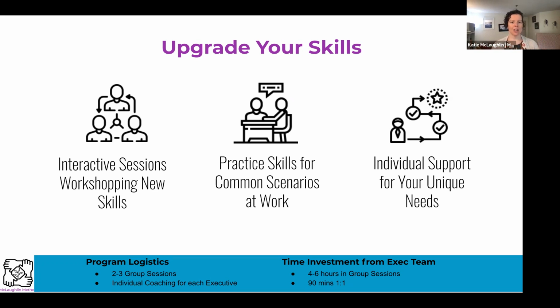We'll also add in a one-on-one session in this phase to ensure that you get the individual support that you need for your unique needs. Every department has some different common scenarios, so we'll want to make sure that in those individual sessions, we can workshop some of the things that you're going to need the most. We'll have 2 to 3 group sessions, individual coaching for each executive. So we're looking at about 6 to 8 hours of session time during phase 3.